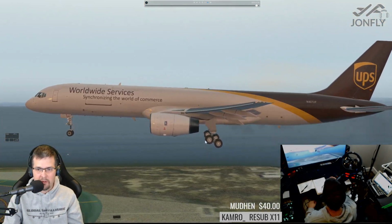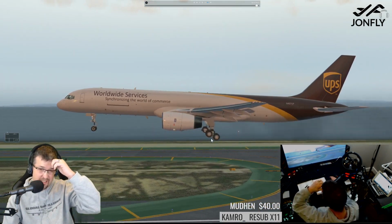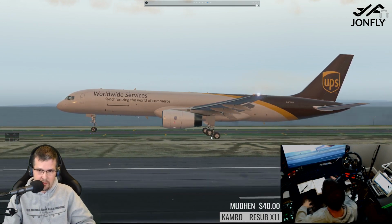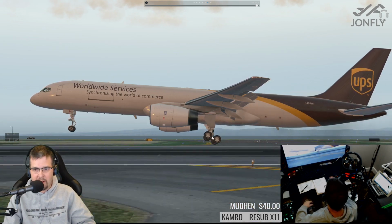I love how the wheels tilt now. That's the first time that the wheels have tilted. It may be for any plane in X-Plane, or is it just this one that they've introduced that? I don't know if this is the first time X-Plane's modeled that for any plane, but I really like that.